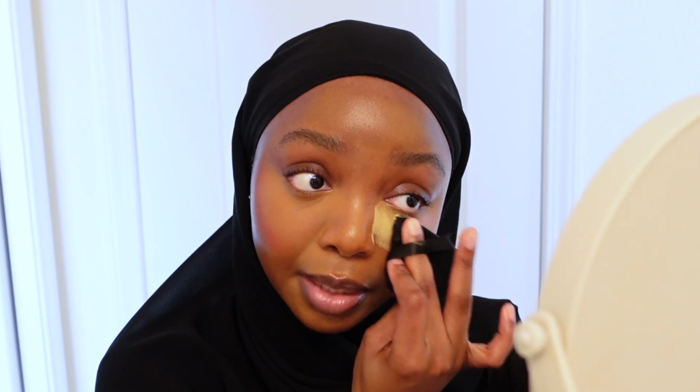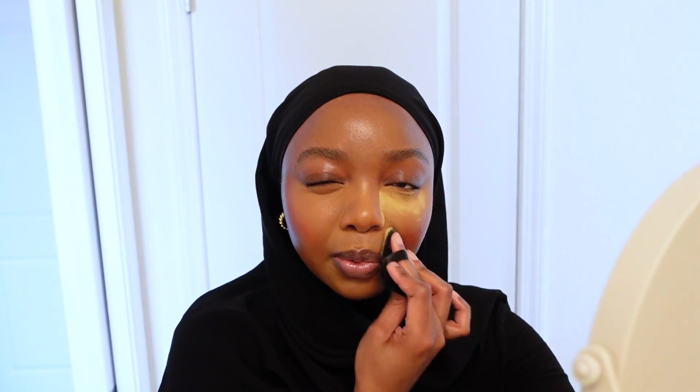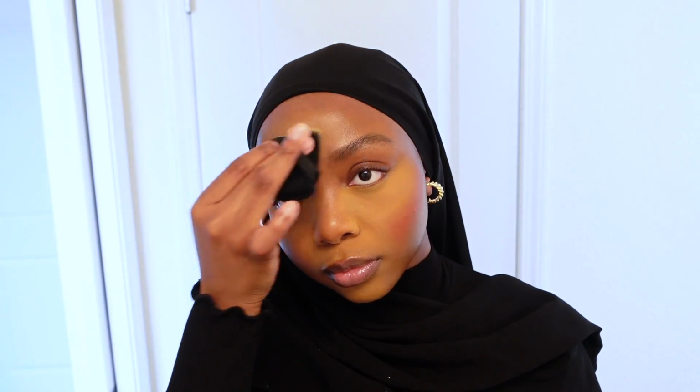And I'm going to quickly apply my setting powder just like that. This looks like baking, I know, but I'm pressing it all in. So is that classified as baking? Like, I don't actually know. And then with whatever excess is left on my powder puff, I'm just going to set the top of my eyelids to eliminate any of that shine.